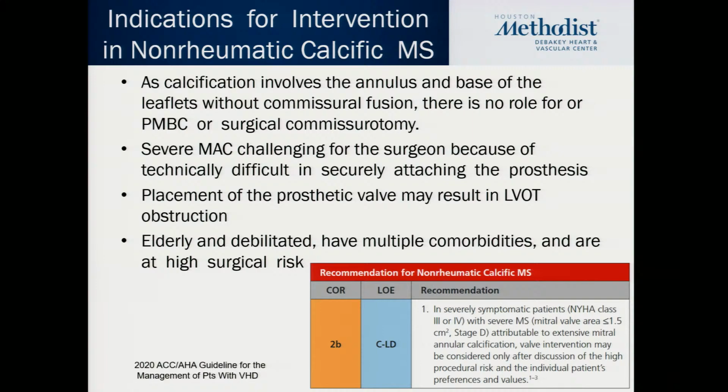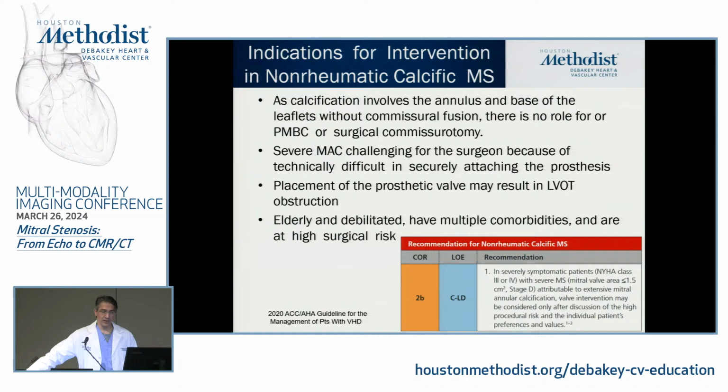When it comes to calcific MS, as was mentioned, there's really no role for a commissurotomy, either by balloon or surgical. And this is really difficult for the surgeons to deal with because once you peel off all the calcium, you may not have any tissue left to hold the prosthesis. And even if you did place a prosthesis, you have an elderly patient with concomitant comorbidities, so their symptoms may not even improve. And then there's always the fear that when you replace the mitral valve, there could be LVOT obstruction.